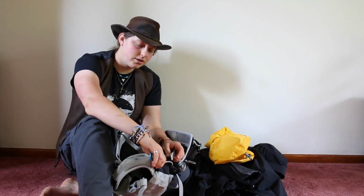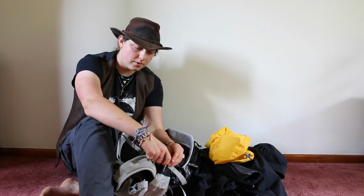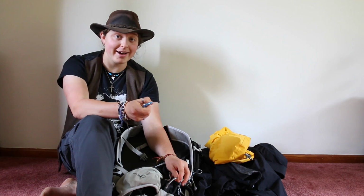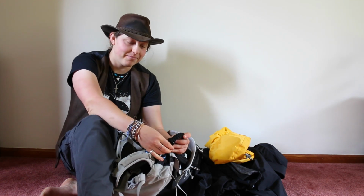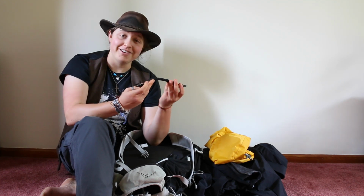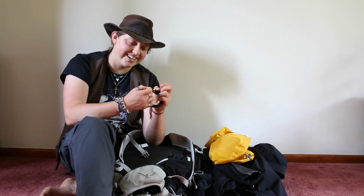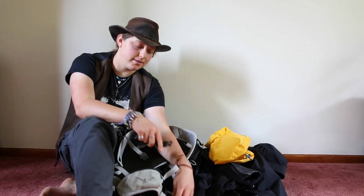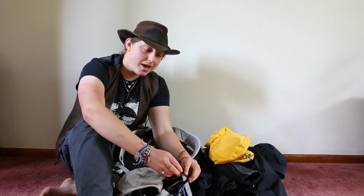Then I've got lots of clips, which are just useful for tying things to your bag. So if I collect firewood, for example, on the way back, I can tie it up quite easily. And finally, a survival bracelet, which has a flint and steel on it, and of course a whistle, just because.